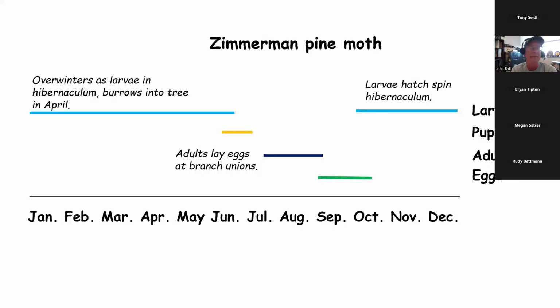So there's its life cycle. Right now, it's a larvae. It's a little worm, and I mean very little worm. And right now, too, it's beginning to come out of its hibernaculum, which has a little kind of silky cocoon, if you will. It's not a true cocoon, but it wraps itself in it and lives just beneath a bark flake. It's that tiny. So it's on the surface, and then it's going to burrow into the tree. And it's going to feed in the tree until sometime into July or so.